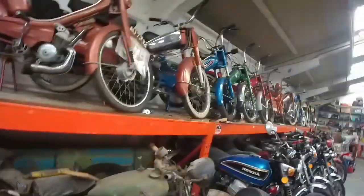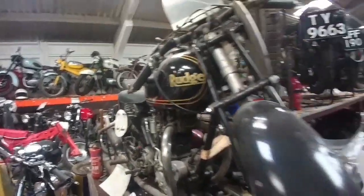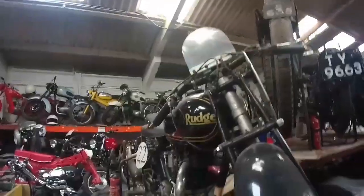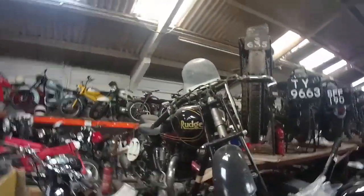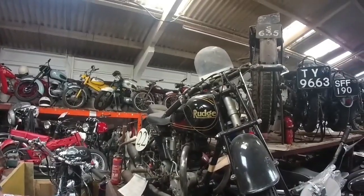This is what we call our barn find section. We've got a 1920s BSA. That's nice to find stuff like that, isn't it? It was last used actually raced around Brooklands. It held the lap record there for a couple of years in the early 30s, lapping at just over 106 miles an hour from a standing start on a bank track. If anybody gets to see Brooklands, it's awesome.